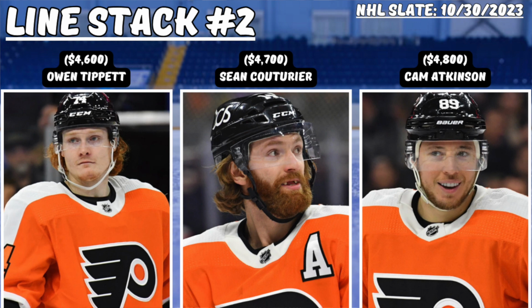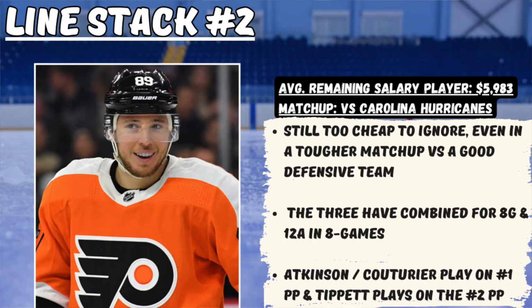Now, like I said, there's a lot to like about line stacking and power play stacking in general here tonight, a number of different lines that I could have highlighted here next, but I just kept going back to that first line for the Philadelphia Flyers, with Sean Couturier centering Cam Atkinson and Owen Tippett. All 3 of these guys here being in the 4K range is still too cheap to ignore in my opinion, even in a tougher matchup like this versus a good defensive team in the Carolina Hurricanes. And I know the Hurricanes haven't been great defensively to start the season, but they're going to figure it out sooner than later.